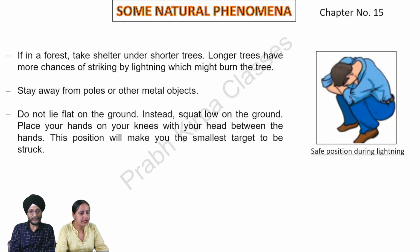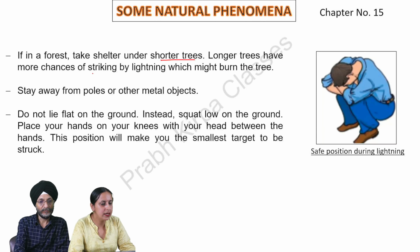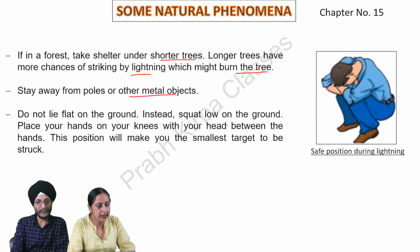If in a forest, take shelter under shorter trees. Longer trees have more chances of being struck by lightning, which might burn the tree. Stay away from poles or other metal objects. Do not lie flat on the ground. Instead, squat low on the ground. Place your hands on your knees with your head between the hands. This position will make you the smallest target to be struck.